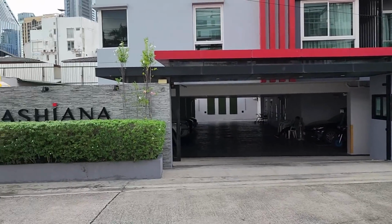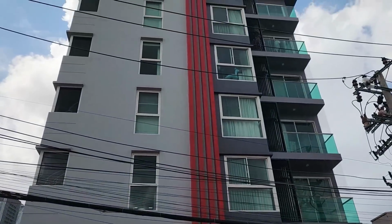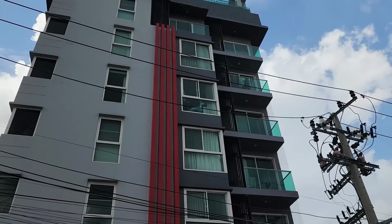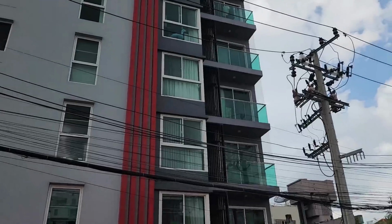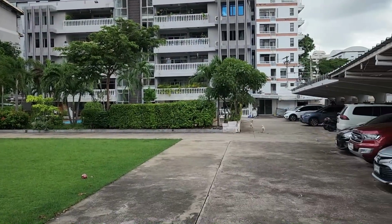Here's the Asiana, and this looks new. So just compare those balconies. That is about what I have, although maybe mine's a little bigger. It has a washer and 2 air conditioners. Oh, here comes the welcoming committee.